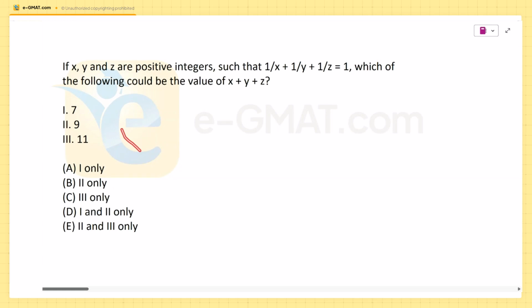Let's solve this question. If x, y, and z are positive integers, so we have been given that x, y, and z are positive integers, which means that each of these is greater than 0. And yes, they are integers. Let's read further. Such that 1/x + 1/y + 1/z is equal to 1.